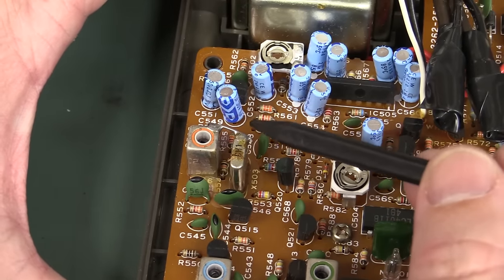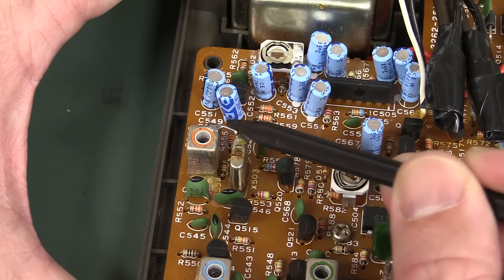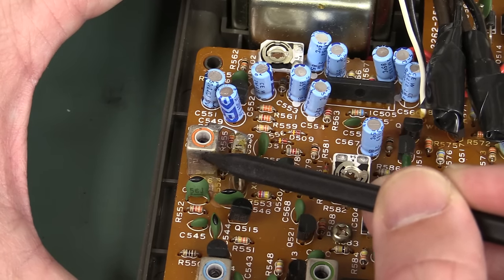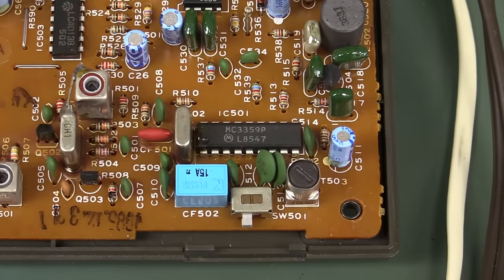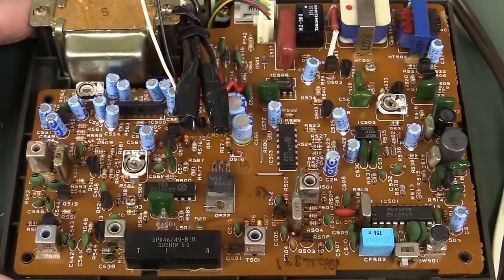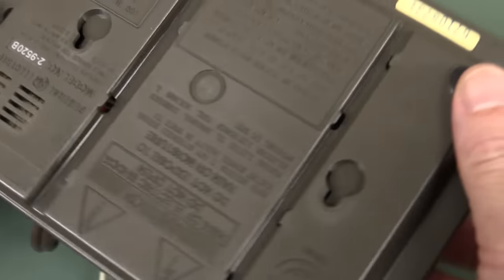And I love this little tweak down here. We have to shield the can of the crystal here, and over to the can of the inductor. And we have a date code, 47th week, 85. Yep, that certainly looks and smells like 1985 vintage to me. Good year, 1985. Is this made in Japan?